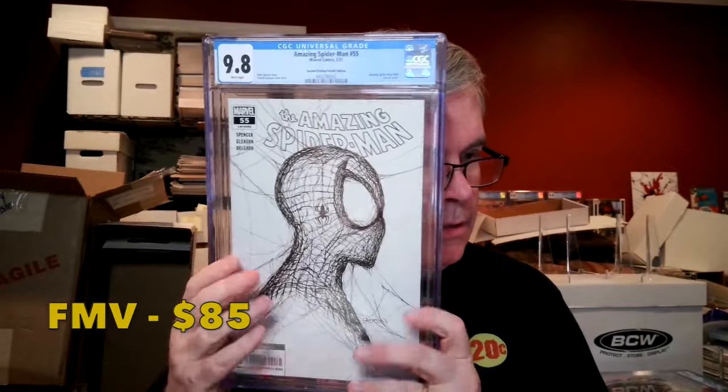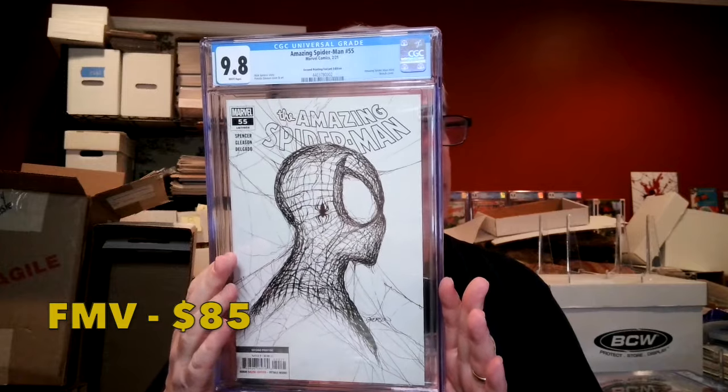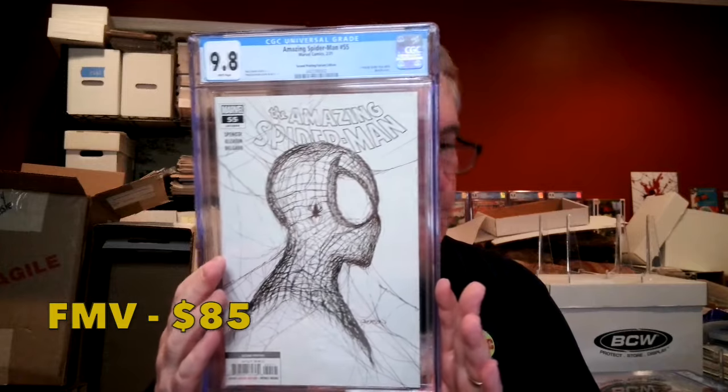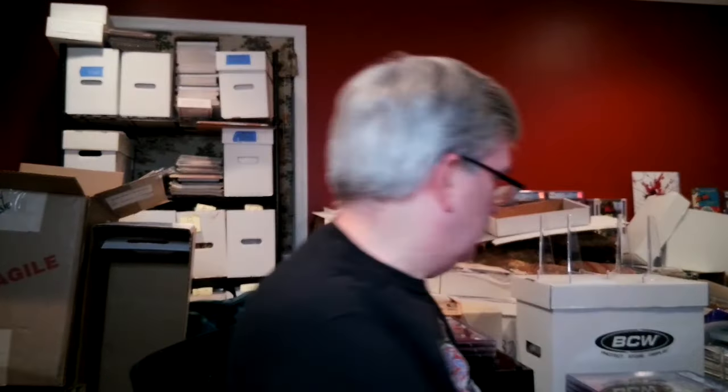Amazing Spider-Man number 55. This was the Patrick Gleason webhead, which was so popular for a while. This is the second printing variant cover. I got it at the same garage sale as the Hit Monkey for $10. So hopefully, I'm not sure, these have fallen in value quite a bit, but I believe it's a 1 in 50. So hopefully it still has some value. More than what I paid for it would be nice.